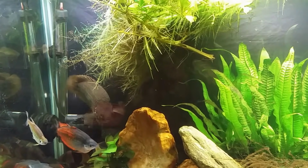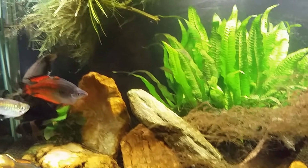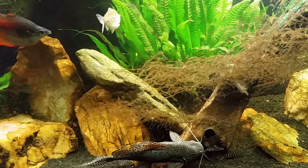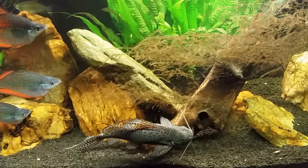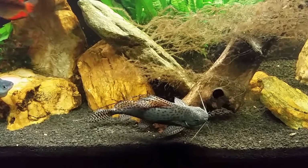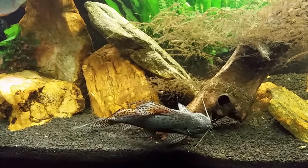That is not just the Synodontis there, but the Synodontis does nibble on those roots, and it nibbles on some of the other plants in the tank too, and that's why this tank has, you know, Java fern mostly. It's just sort of tough and not really easy for the fish to chew on. But Synodontis really love their plants, so that's something to keep in mind if you want to consider getting one.